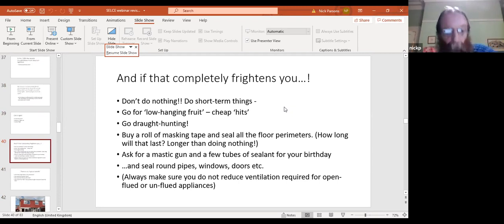Go draft hunting. You've always thought, oh, I must get some proper mastic and seal up the gaps between the skirting board and the floor, but I never quite get round to it. When you think that, go out and buy a roll of masking tape and do it now. Is masking tape the best thing to do it with? No, but it's better than nothing. And if you might otherwise not do it, do it with something quick. You can always come back to it when somebody's bought you a mastic gun and a few tubes of mastic for your birthday or Christmas. Seal round pipes, windows, doors, etc.